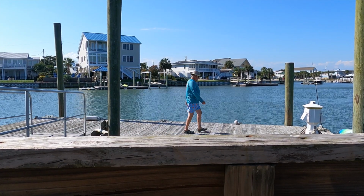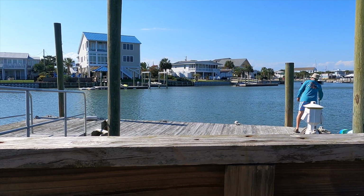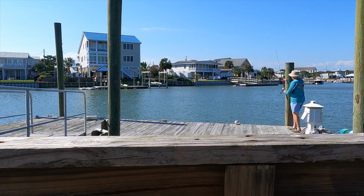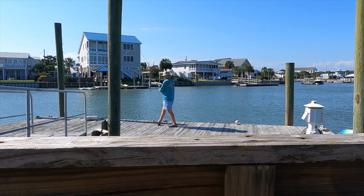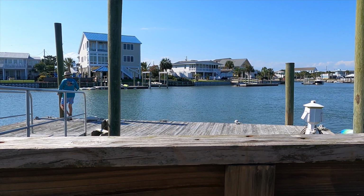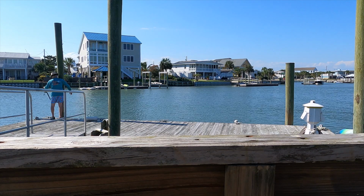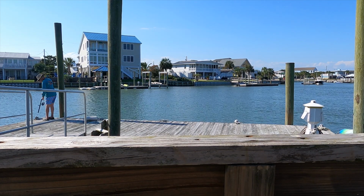Here I'm walking out and doing a little fishing off our dock. Really didn't catch much of anything, but had fun doing it. And I had to stop because, as I mentioned, I lost my camera. I had it sitting on a tripod on the gazebo, that's what you're looking at. This particular camera footage comes from that camera.